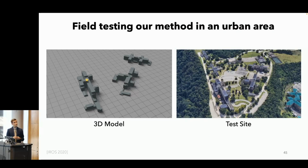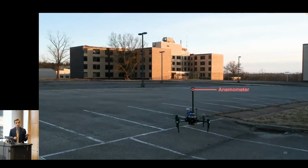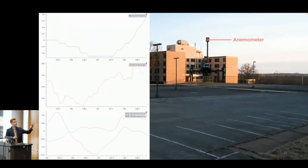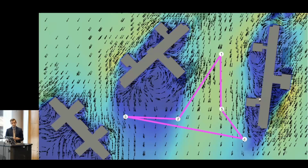And then we field tested this in an urban area. It looks familiar from the first test too. On the left, we have a 3D model that we created from this. And then there you can see the Google Maps version of it. And we placed an anemometer on the tallest building so we could gather the ground truth inlet conditions. And then here you can see our drone with the anemometer on top. And these are examples of some of these wind measurements that we would get as we were flying. And then this was our simple flight path that we flew.